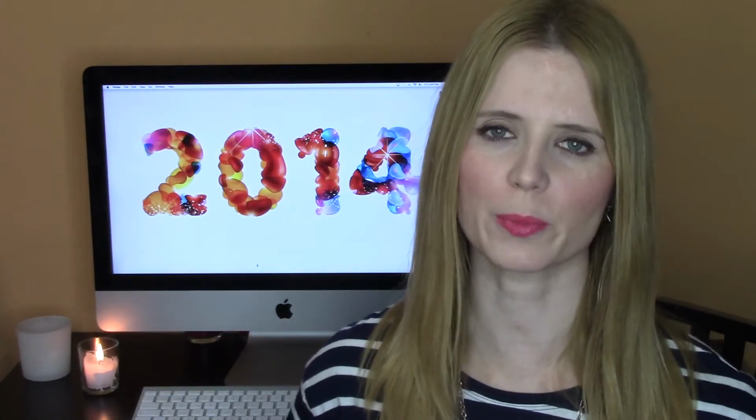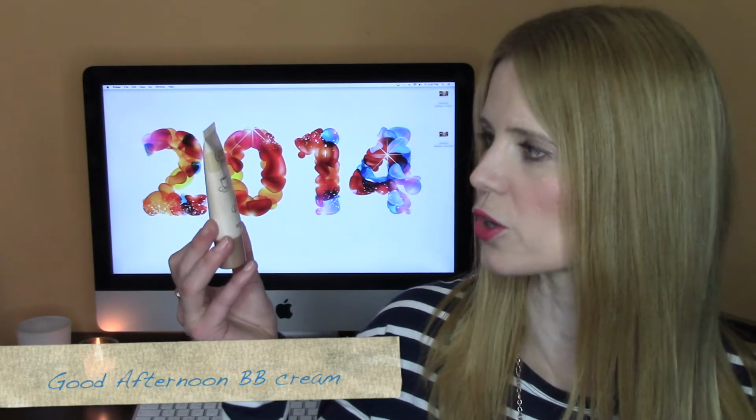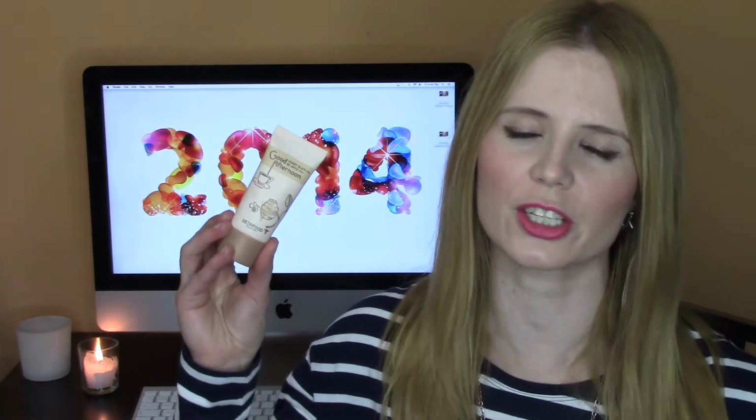As for my favourite BB cream, my favourite one this year is definitely this. It's the Good Afternoon Honey Black Tea BB cream. I didn't expect to love this so much, but it's just so easy to apply. I use my fingers and it just seems to make my pores completely disappear, which is a big feat in itself. It's not the most long lasting, but for those days that you just want a little bit of coverage, this is a great product.